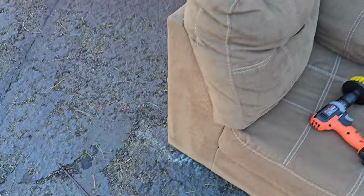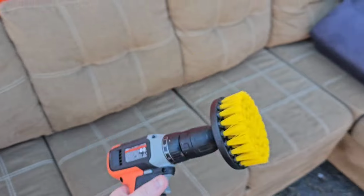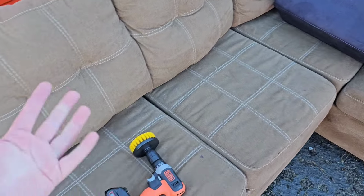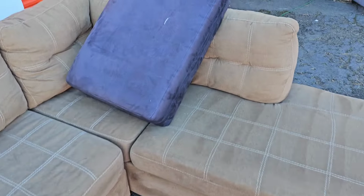And all I use is this pesticide sprayer with Audubon chemical and water. And then this drill with a little drill attachment scrub brush, which is all in probably like maybe $100. And then I'm about to stitch up this little hole right here. Got a ladder, stitch that up.